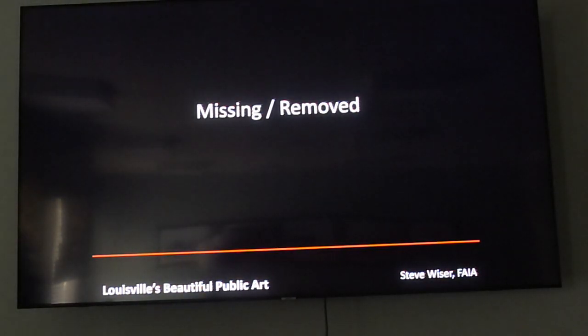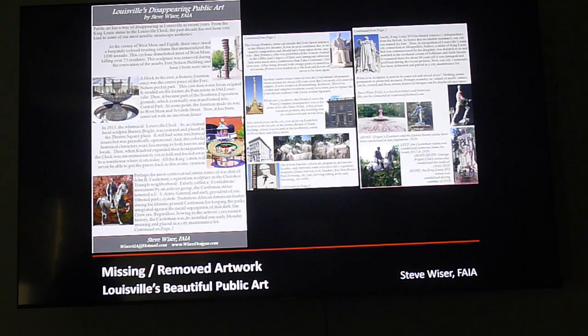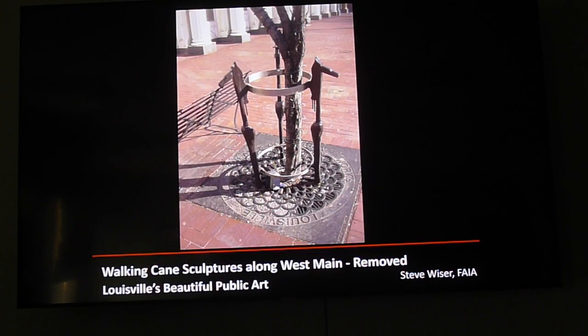And we've had a number of sculpture pieces that have been somewhat missing or removed, and I'll kind of highlight a few of these. I did this data sheet that kind of explains what happened to all of these sculpture pieces. Number one would be they created along West Main Street these walking cane sculptures, which talked about various industries and legacies of Louisville. As you walked along the sidewalk, they were to protect these trees. And for whatever reason, I have no idea, but the city decided to discard these walking cane sculptures and they put them in a storage lot. Hopefully one day they will come back, but I'm not sure why they would have removed them.